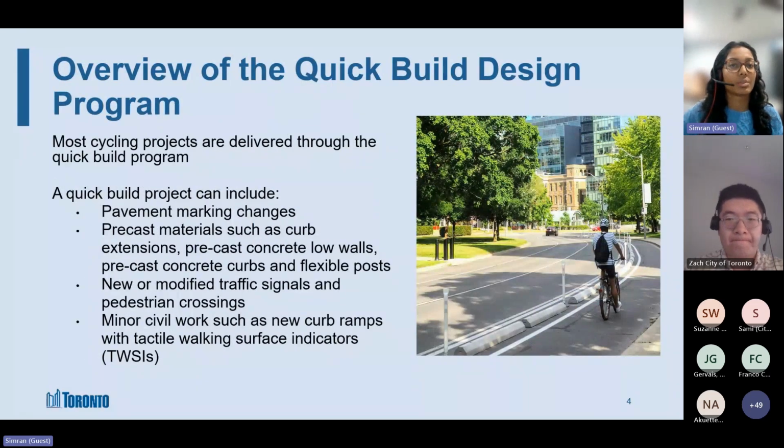And the second method is the Quick Build Design Program, and this is how we deliver most of our projects, and these are all completed in-house. And these projects can include changing the existing roadway and modifying the lane configuration so we can do pavement marking changes. And these can be something that ranges from adding a cycle track or cycle lanes in both directions to just adding sharrows on the road. We can also use precast concrete materials such as the precast curbs, our low walls, and flexible posts. So we can add these on the road as well as a separation between the cycle track and the vehicular lanes. We can also modify some signal timings.